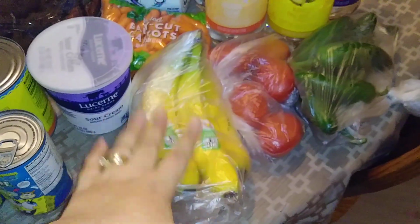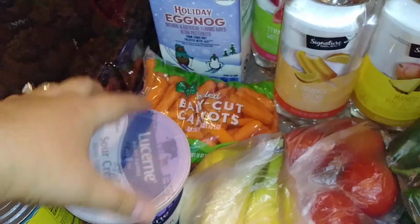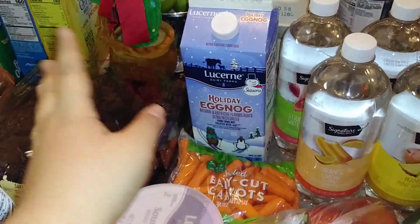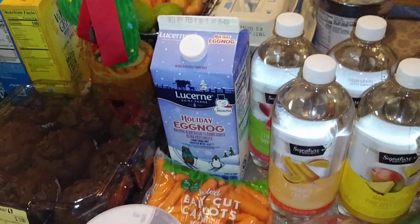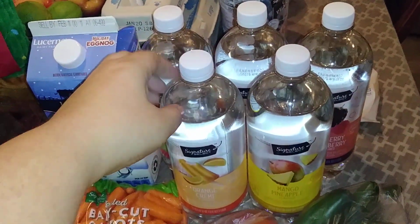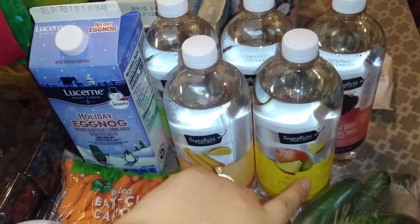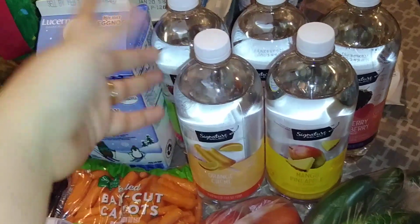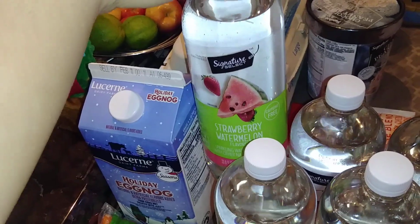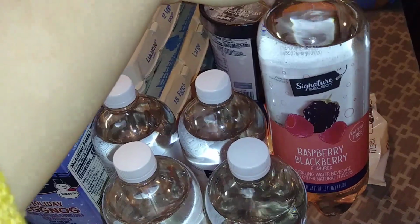Those were on sale. I did pick up just a little bunch of bananas, some tomatoes, some jalapenos, some baby carrots. I don't remember if I said the sour cream, but I got sour cream. Eggnog, you guys, probably going to be one of the last ones that I'll be getting of the season. I'm going to miss eggnog. These Signature Select flavored waters are really, really good. This one right here, the orange cream, is definitely one of my favorites. The mango pineapple, and these were on sale for only 75 cents, so I didn't think that was a bad deal. They're kind of like the clear American from Walmart. The strawberry watermelon, the wild cherry, and then the raspberry blackberry.